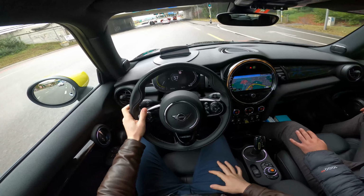Great, the car comes with an electronic handbrake. Also auto hold, it says? Yes, it's auto hold. It's automatic. Okay, so if you push the brake more, then the auto hold will come and will stay a little bit there. Great.